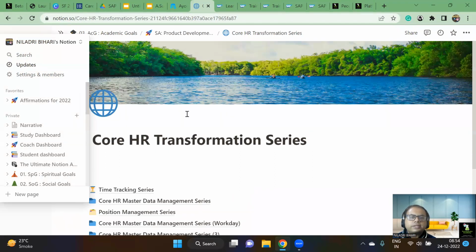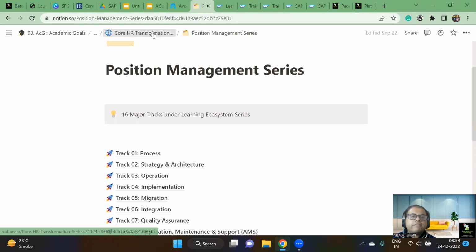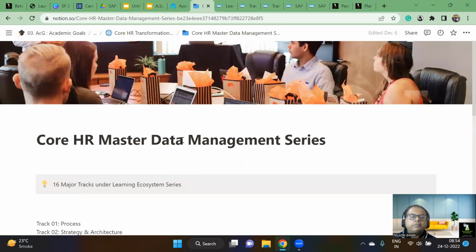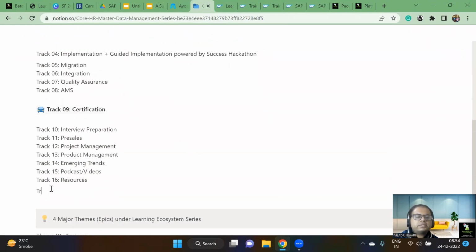So this is how the tracks look when it comes to the core HR transformation series, right? Let's say I'm talking about position management. This is one of the major tracks. We will have 16, 17 tracks in every module, right? Any module you pick, such as core HR, you will have 17 tracks. At present you can see 16, but the 17th one is Ask Me Anything, where you can ask any other questions related to that module. I'm integrating all these things in my modules, which you can explore.